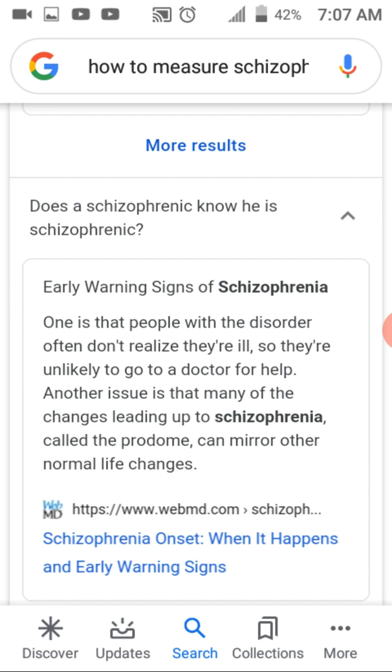Early warning signs of schizophrenia. One is that people with the disorder often don't realize they're ill, so they're unlikely to go to a doctor for help. Another issue is that many of the changes leading up to schizophrenia, called the prodrome, can mirror other normal life changes.